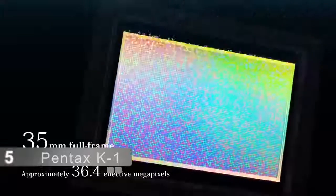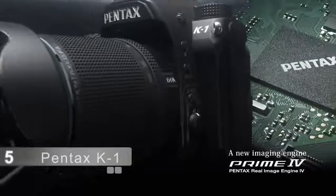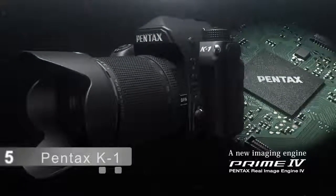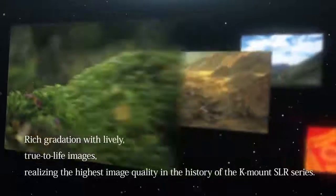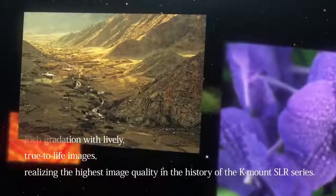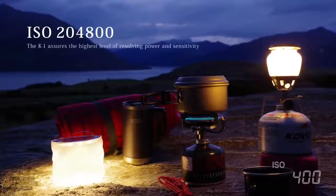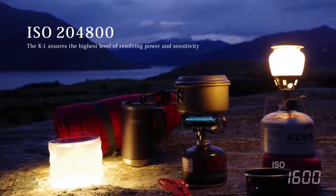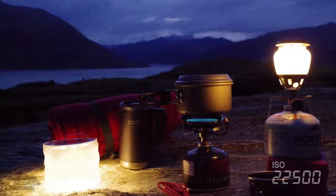The K1 is equipped with a 35mm full-frame CMOS image sensor and Prime 4, a new image engine. The large imaging area delivers rich gradation with lively, true-to-life images, realizing the highest image quality in the history of the K-Mount SLR series. The K1 also provides a top sensitivity of ISO 204,800. It simultaneously achieves the highest level of resolving power and sensitivity.